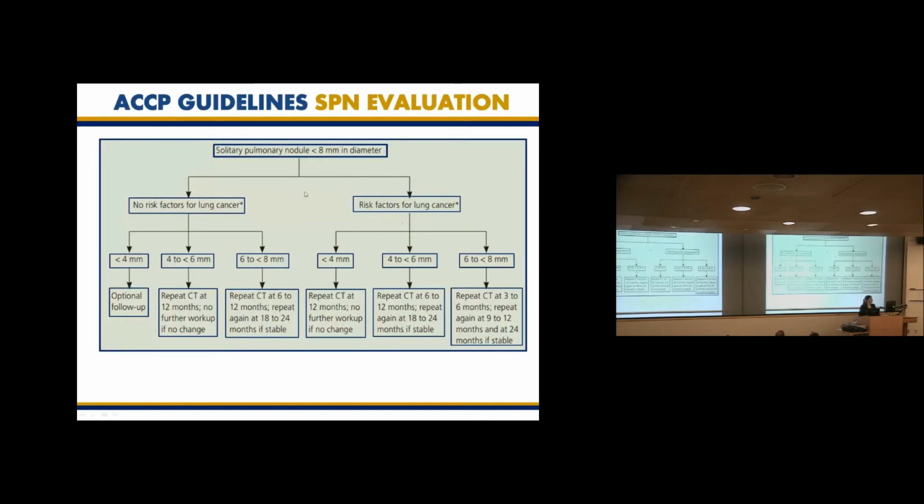For the solitary pulmonary nodule that is small, it also takes into account the different risk factors that we've gone over for lung cancer and the different risk predictive models. It then categorizes those patients into the size criteria, and then whether or not you're going to follow up with repeat surveillance CT scans.